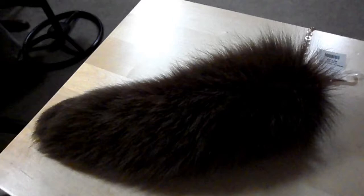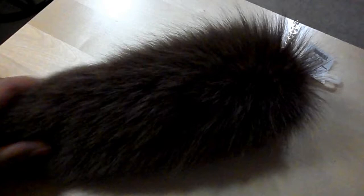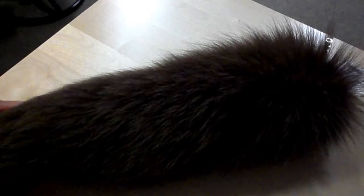And the last thing I have is this. I went to a fur place. I don't think this is real. I don't know. It's not that soft. It's like a foxtail keychain. And it was 2,300 yen. And yeah, I like it. I don't have a cat, so this is as close as I can get to petting a furry animal.